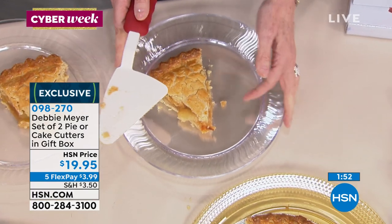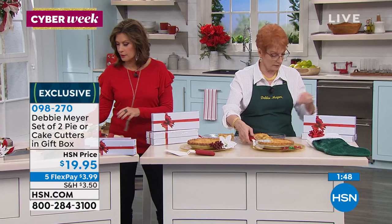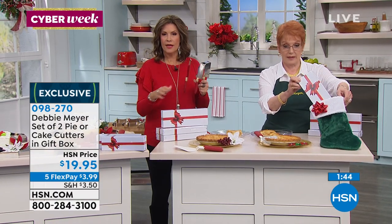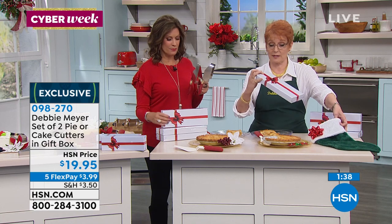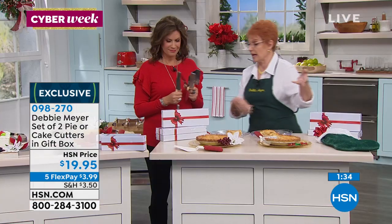You get two of your pie cutters. You get two of your cake cutters. And again, the cake cutters are one of each, one for your round, one for your sheet cakes. They are both individually boxed right down to the bow that is printed on it. That's a pie cutter. So you are ready to go, straight out of the box, so to speak. That's it. It's so simple.